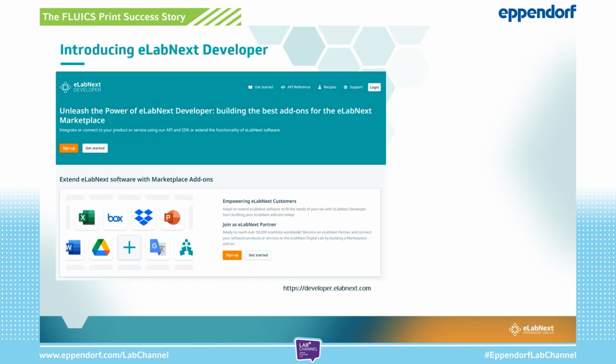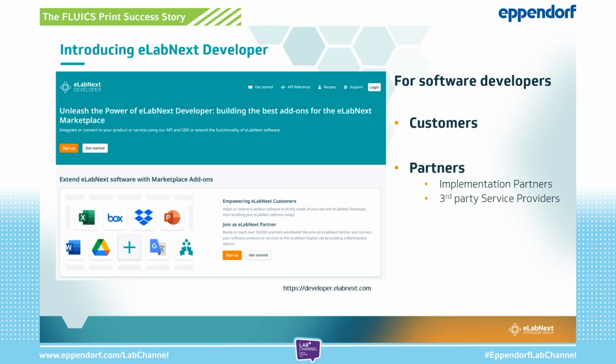Therefore, we are pleased and thrilled to share with you today a new platform that we launched called eLabNext Developer, built for the software developers of our customers and partners, who can take advantage of it to build add-ons that extend, adapt, or integrate any third-party product or service with eLabNext. It is a versatile platform, a unified and seamless developer experience that eLabNext Developer will bring to our customers and our partners to build add-ons for eLabNext.